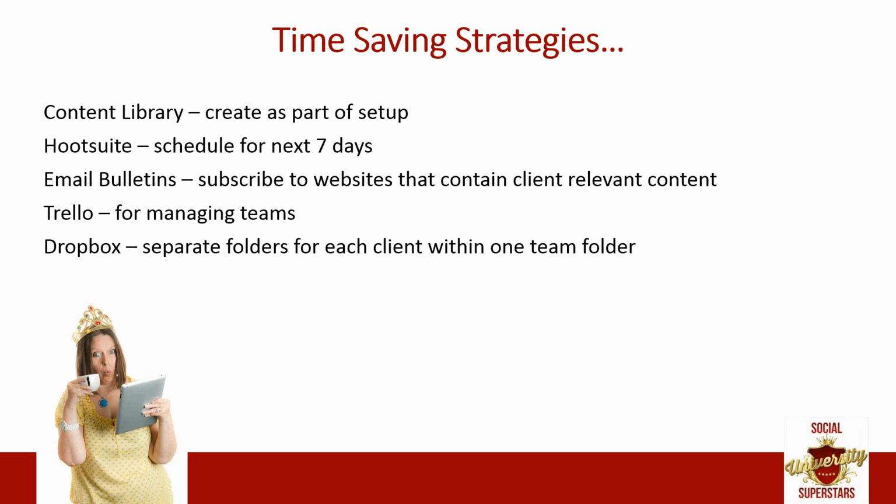So for example, on the small business audiences, we'd look at sites like Business Matters, where they put out articles relevant to small business owners. So we just have the link in a cell on the spreadsheet, so that when we're setting up posts for the next 7 days, we can quickly go to the sites and see the articles that they have there right now. It may be that you just save them in a bookmark folder instead. It might be that you sign up to their newsletters.